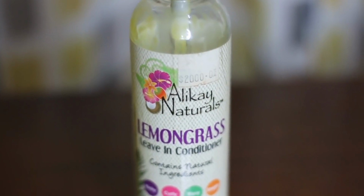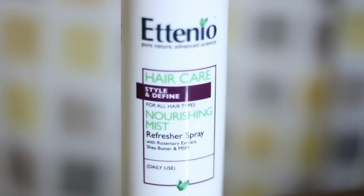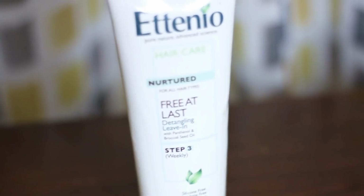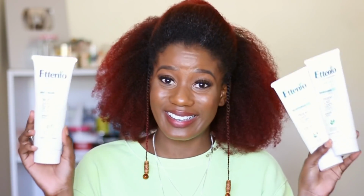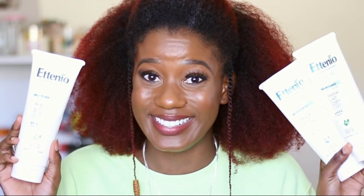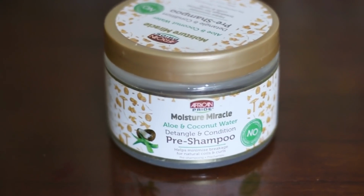Acai Naturals Lemongrass leave-in conditioner. One of the first spray leave-in conditioners I actually fell in love with. Well, not for actual leave-in conditioner purposes, but for moisturizing my hair in the mornings. Etenio Hair Care Style and Define Nourishing Mist Refresher Spray. I definitely recommend it. Hey, this Etenio Free at Last leave-in conditioner isn't cheap, but I keep repurchasing it because clearly I love it.